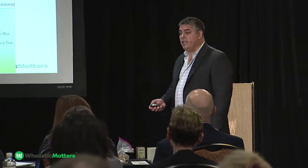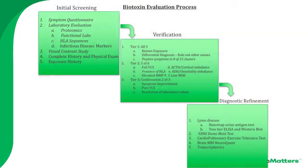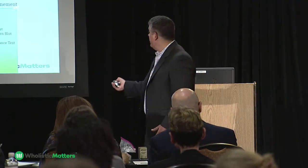And then finally, sort of the undiscovered country is the transcriptomics. This is sort of, again, the music that's coming off the DNA. So we use next generation sequencing to take a look at gene expression patterns in this patient population. All of this is used to refine our idea of what we're looking at.